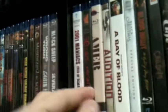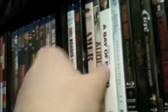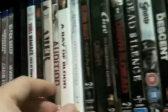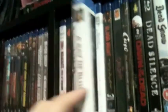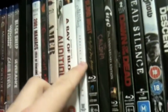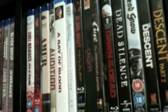Alright, so now the A to Z horror. Starting off here with 2001 Maniacs, 30 Days of Night, Amer, which is a Neo Giallo. Very cool cover there. Audition, Bay of Blood, my only Arrow Blu-ray set, except for the Battle Royale. The cover makes absolutely no sense, but anyway. Black Christmas, Blood Night, which I actually quite enjoyed. Blood Night gets a lot of crap reviews, but I thought it was quite good.